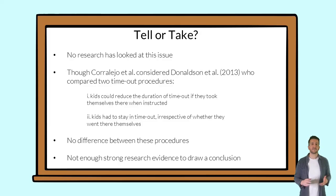So the study didn't involve a clean test of the alternative approaches and again could be criticized on the basis of a very small sample size with only 6 kids. Thus, we don't have any good research evidence to know what the best way to get kids into timeout is.